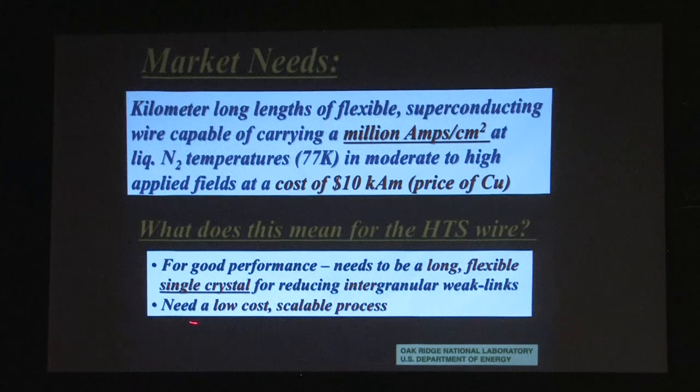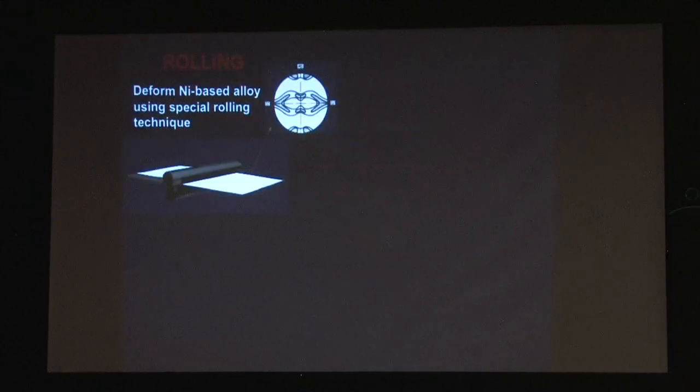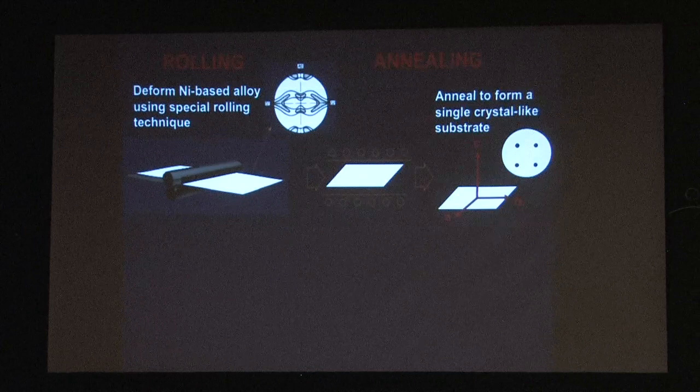Here we wanted to make, for all of this to work for high temperature superconductors, a single crystal in mile long lengths, which is flexible, but it had to be made at the price of copper. So there was work done at Oak Ridge National Lab to actually create a process that was termed RABiTS to actually make a wire like this. And this process is really an aluminum foil process. So just like the aluminum foil that you use in the kitchen, this process uses a slightly different metal than aluminum, but makes this metal out into a sheet just like aluminum foil.